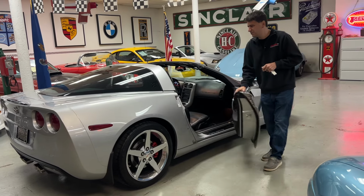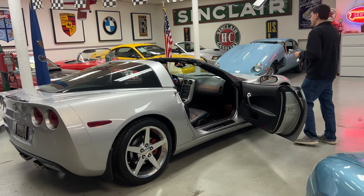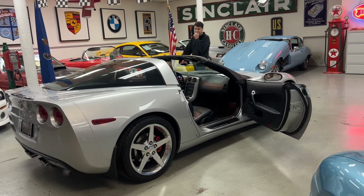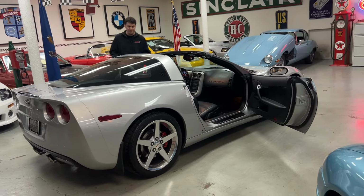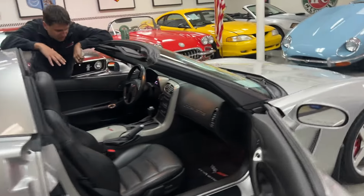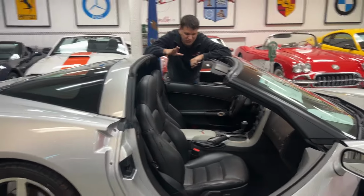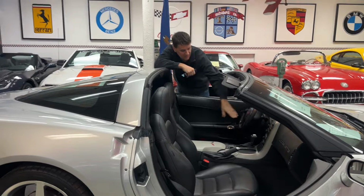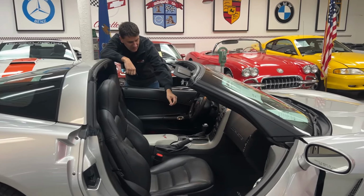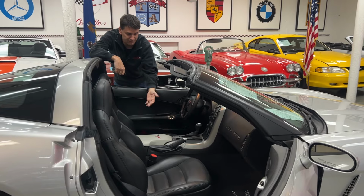Open this door up. It's probably going to chime whenever I open up the other side, but the whole interior, I'd say, is almost wear-free. The door, seat bolsters, carpeting, there's no odors or anything on this. All the gauges and the buttons are all nice. They're not all chipped up or flaked.